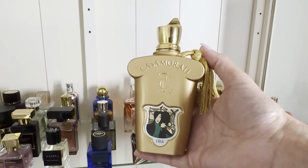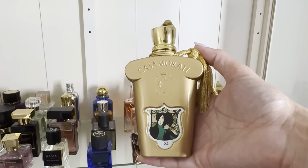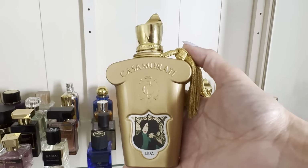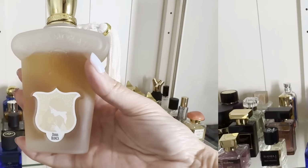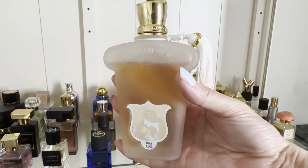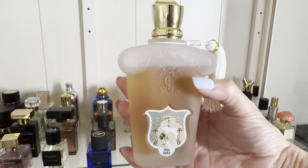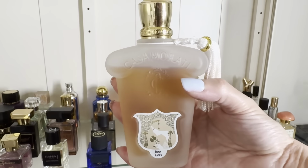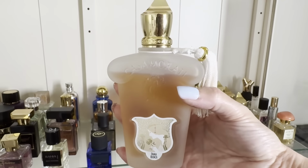We have Lyra. We all know about Lyra. This smells like a lemon cookie. Some people say it smells like a lemon cheesecake. Dama Bianca, one of my all-time favorite fragrances ever. This is a powdery purple floral vanilla fragrance, very elegant, very delicate, very feminine.